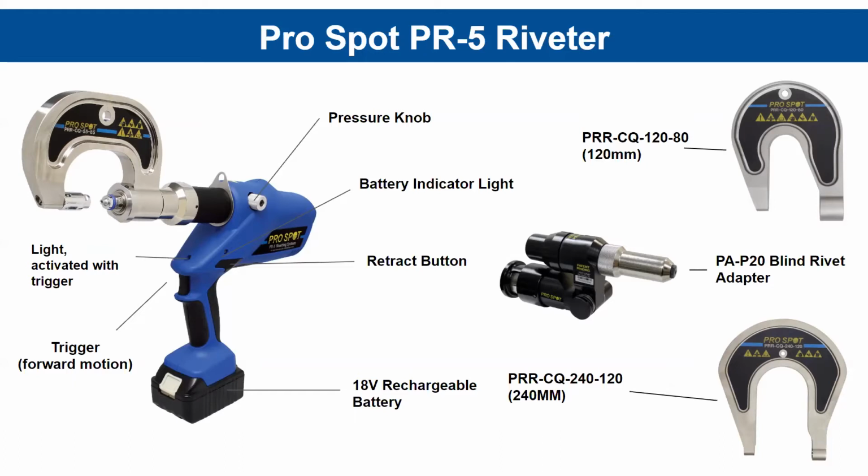There's a battery indicator light, so if the battery dies, that light will turn red and it will not allow you to set a rivet. It's important to keep in mind that the battery power does not dictate the setting or the pressure of the rivet. If the battery does not have enough power, it will abort the rivet process and won't even attempt to do the rivet. So if the rivet sets, you can be assured that the battery was charged and it set it to the pressure that the gun was set for.